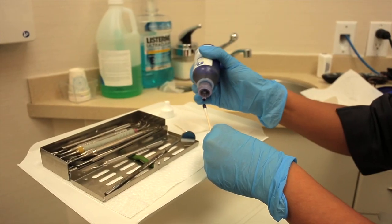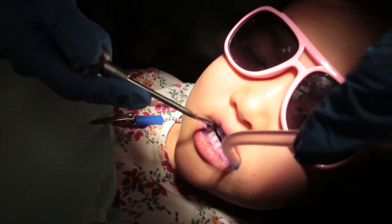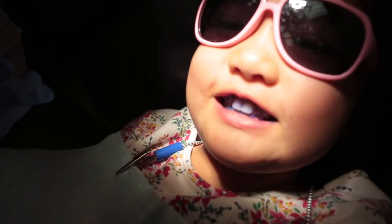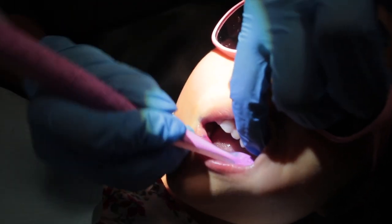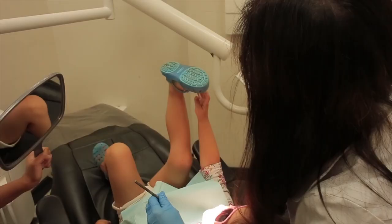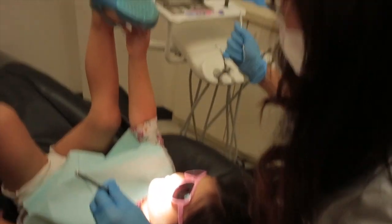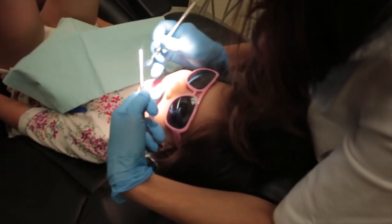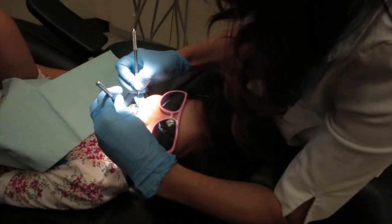A special dye is used to stain June's teeth. This helps the hygienist clean June's teeth properly. Doesn't she look cool? Then the cleaning begins. That was nice and easy. 1, 2, 3, 4, and 5. Nice! June. Way to go, June! That's great. You have the same number of teeth as you do fingers and toes.